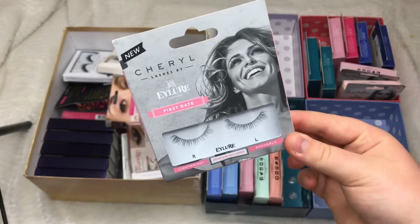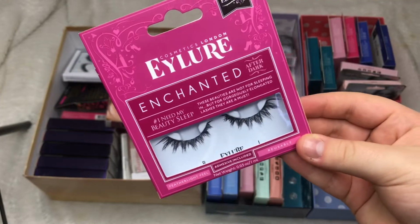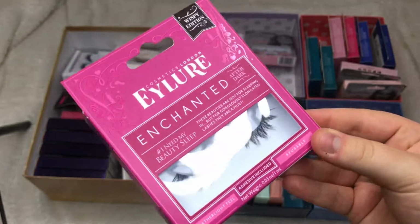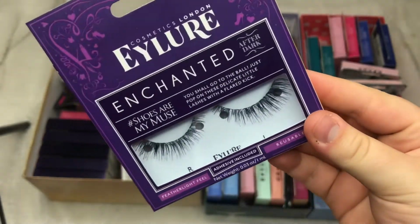I have these lashes from the Cheryl range. These are called First Day, and these are also going to be too short for me, so I'm going to pass these on. I have these ones from the Enchanted range. These are the I Need My Beauty Sleep lashes, and I really like the look of these. And also from the Enchanted range, I have the Shoes Are My Muse lashes, which I have worn before and really like these, so I'm going to keep these.